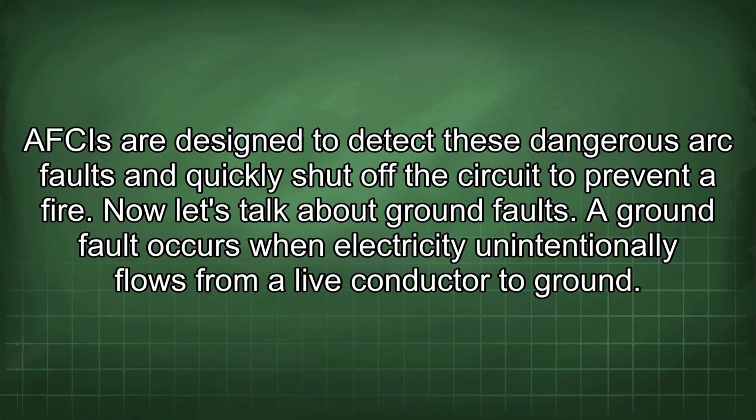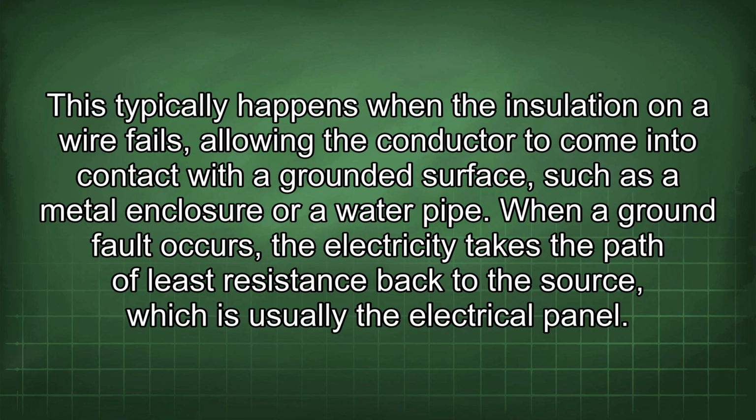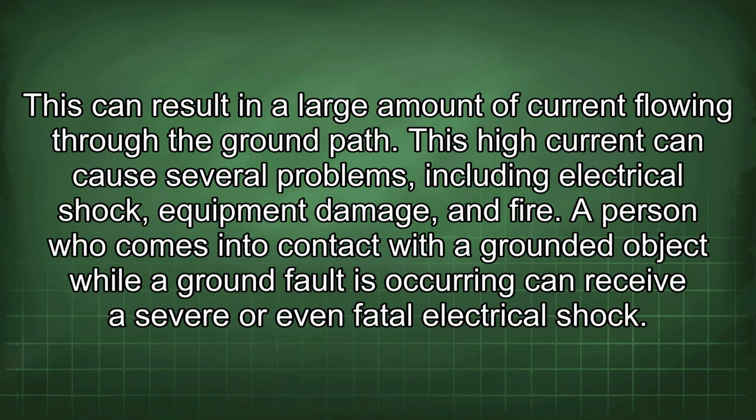A ground fault occurs when electricity unintentionally flows from a live conductor to ground. This typically happens when the insulation on a wire fails, allowing the conductor to come into contact with a grounded surface, such as a metal enclosure or a water pipe. When a ground fault occurs, the electricity takes the path of least resistance back to the source, which is usually the electrical panel. This can result in a large amount of current flowing through the ground path.